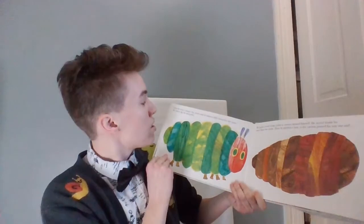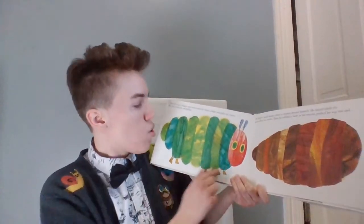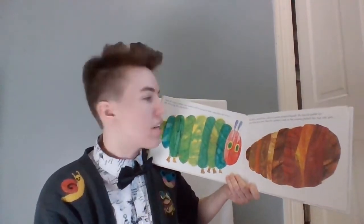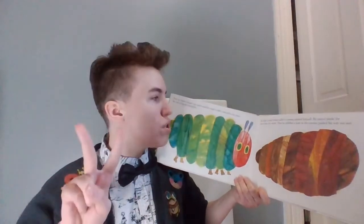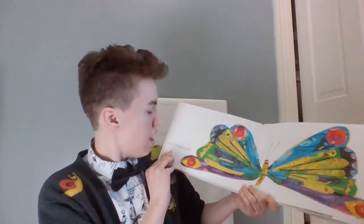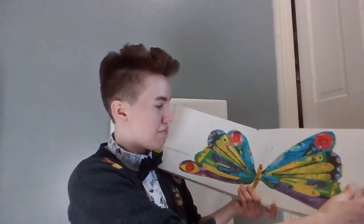So he wasn't hungry anymore, and he wasn't a little caterpillar anymore. He was a big, round caterpillar. I love this picture. It's so cute. He built a small house called a cocoon around himself. He stayed inside for more than 2 weeks, and then he nibbled a hole in the cocoon and pushed his way out, and he was a beautiful butterfly. The end.